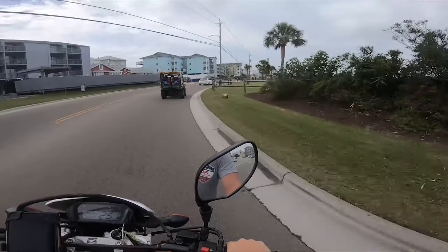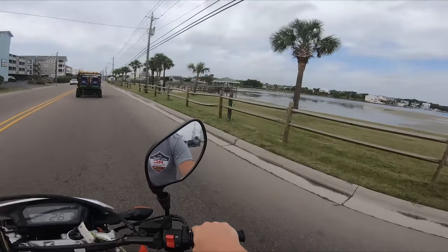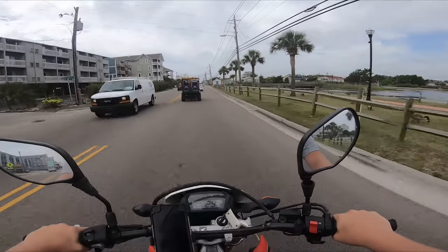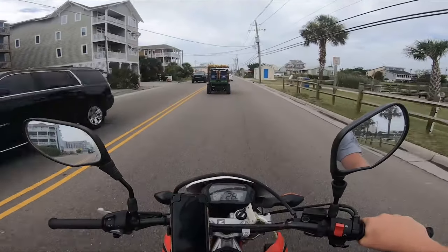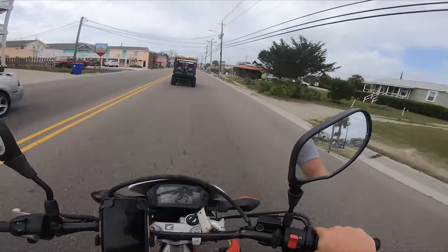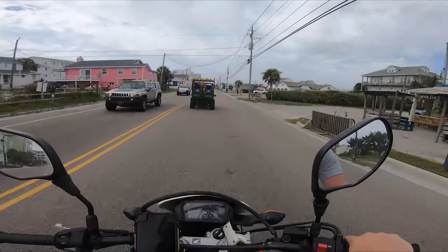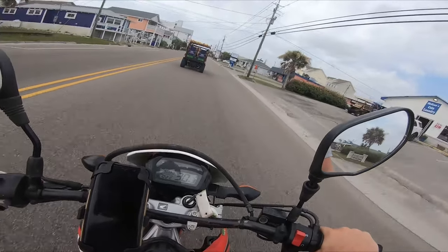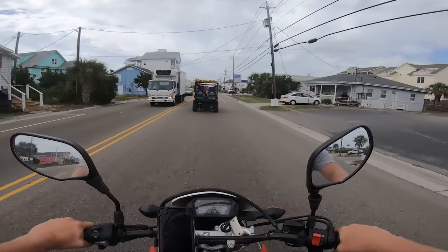The Carolina Beach Park with the little lake and everything right here. You can rent paddle boats. Really cool spot. So we're rolling south now down the coast. The water is right there to our left. And as we roll south, we're going to roll out of Carolina Beach shortly and into Kure Beach, which I mistakenly pronounced Kure Beach for a couple years, until somebody told me otherwise, but it's Kure.